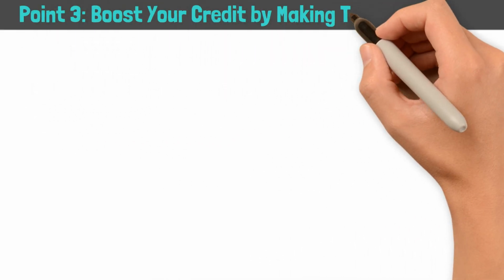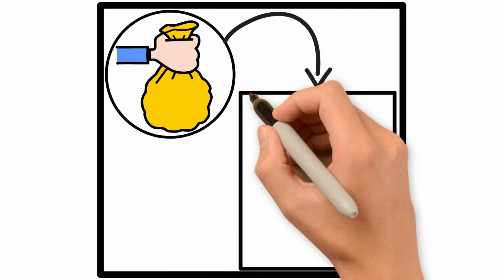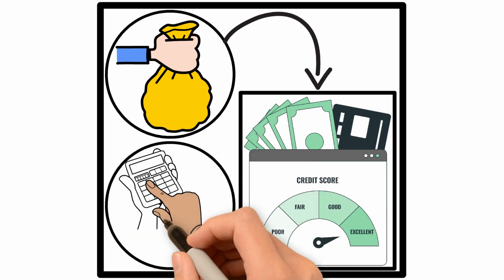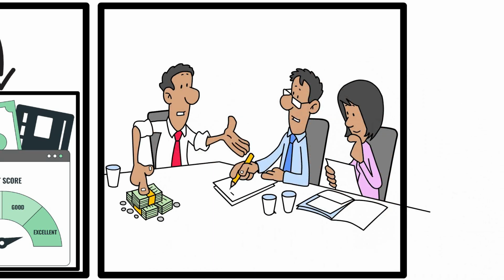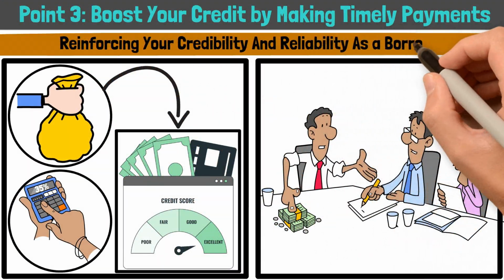Point 3. Boost your credit by making timely payments. Ensuring timely payments on all your financial obligations is crucial for building and maintaining a high credit score, as this factor alone influences 35% of its calculation. Regular, on-time payments are viewed positively by lenders and credit agencies, reinforcing your credibility and reliability as a borrower.